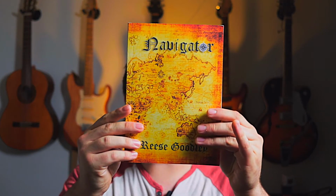Enough about that though. Today we're here to talk about a very special effect. Those of you in the vertical orientation have already seen what I'm holding in my hand, and it's this. Reese Goodley's Navigator. Excellent, excellent effect. Let's go ahead and get into the good, the bad, and the ugly right now.